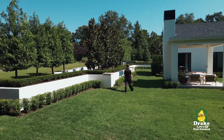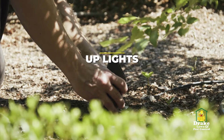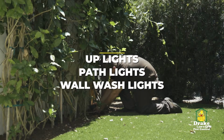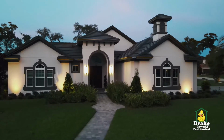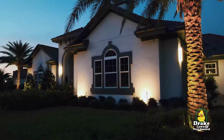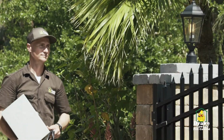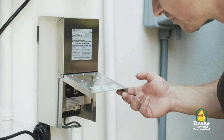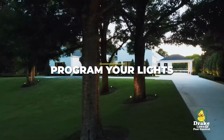Drake Lawn & Pest Control offers multiple landscape lighting options, such as uplights, path lights, and wall wash lights. We can also provide any specific lighting needs you may have, such as lighting a large tree or underwater lights in a water feature. Each transformer we install has either a photocell or an astronomical timer. This means that we'll program your lights to turn on at dusk and turn off at dawn automatically.